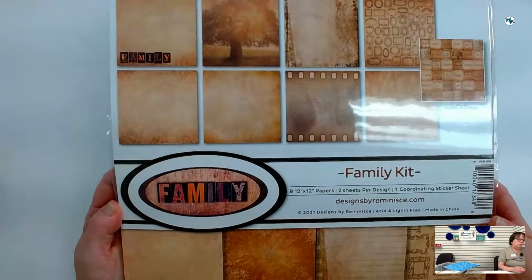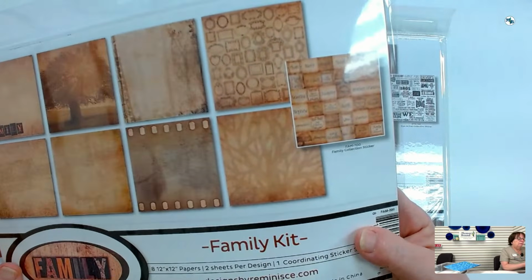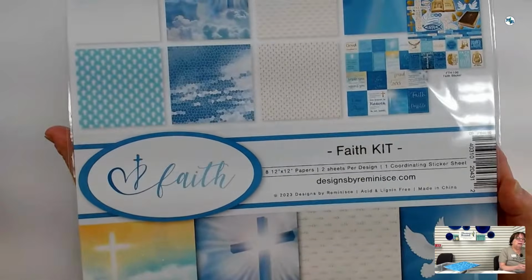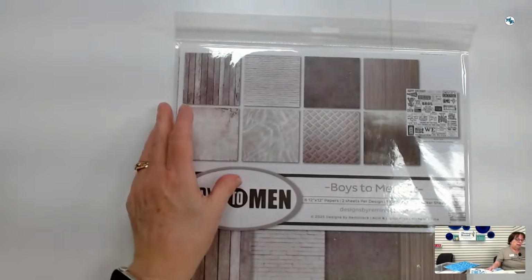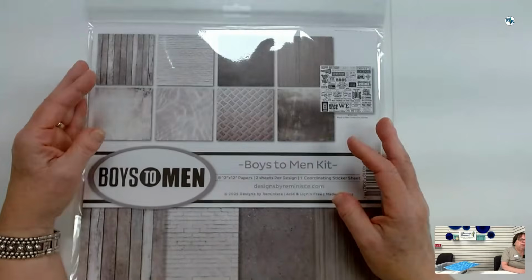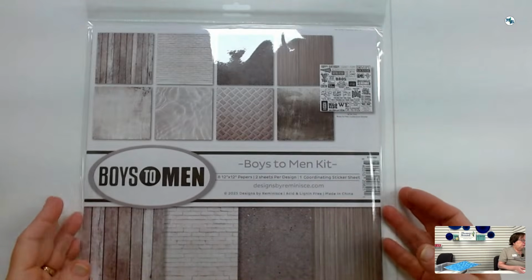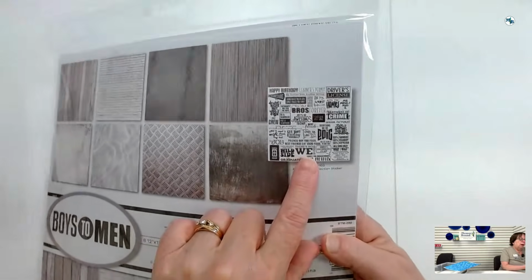And then family. So friends and family, that makes family, if I remember right. So the family kit is back in stock, and that also comes with a sticker sheet that has all the people like aunt, great grandpa, grandpa, mom, dad. Oh, and Diane, Faith. So our Faith kit is back, and that has a sticker sheet also. And then this Boys to Men, oh my gosh, this was so popular. It's all this kind of neutral brick, wood, different paper, concrete, and we showed it, and I showed you the sticker a little while ago.